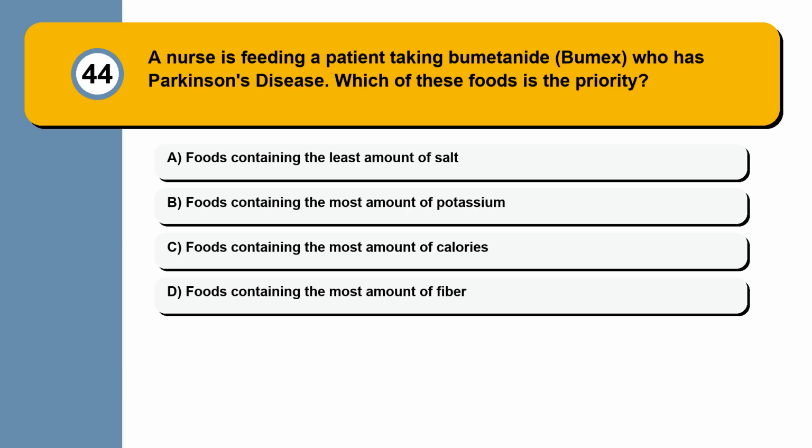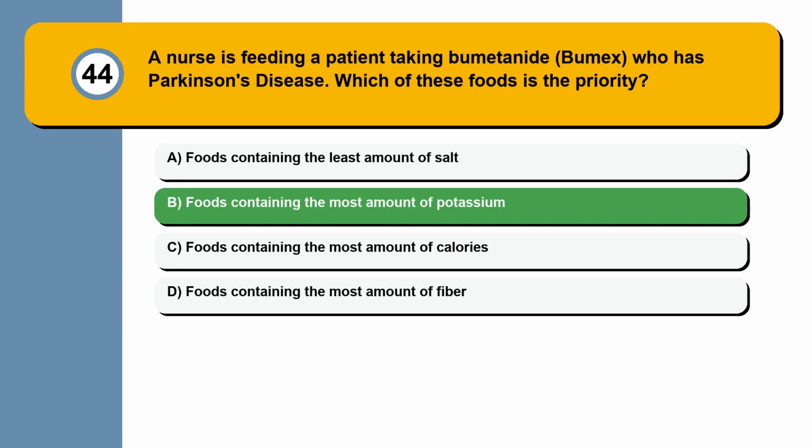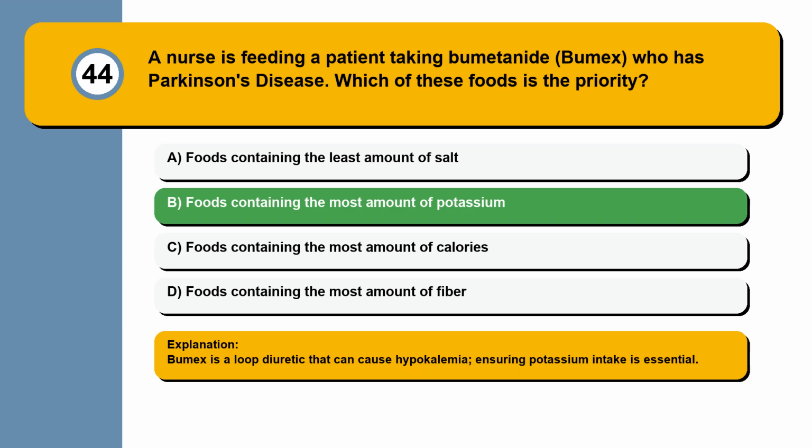Question 44. A nurse is feeding a patient taking bumetanide, Bumex, who has Parkinson's disease. Which of these foods is the priority? Foods containing the least amount of salt. Foods containing the most amount of potassium. Foods containing the most amount of calories. Foods containing the most amount of fiber. Bumex is a loop diuretic that can cause hypokalemia. Ensuring potassium intake is essential.